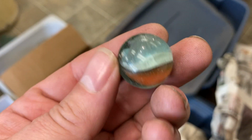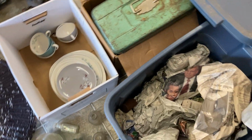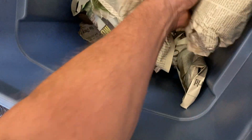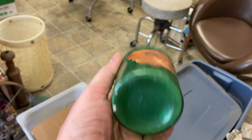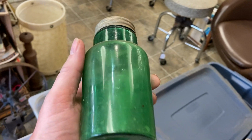Oh, look, marble. That's actually an early marble. Yeah, that's an early cat's eye. That is just a little squat bottle. Again, probably medicinal. Some color. Look at that. That is something seed. It's a nice green bottle. Again, people collect the color ones just to put up on their windowsill, but that is a nice emerald green bottle.